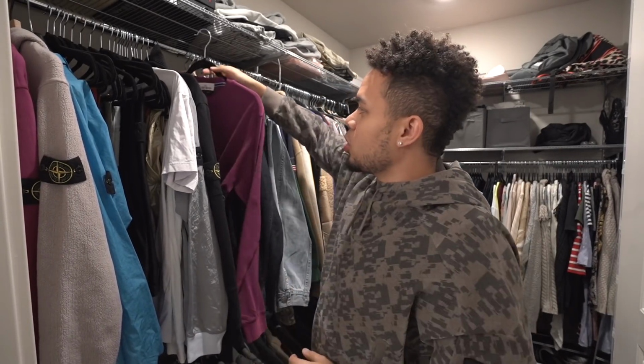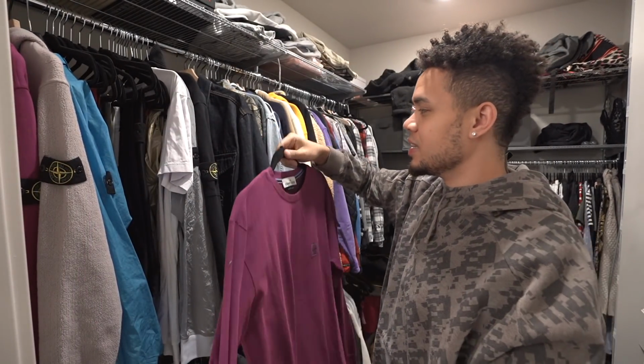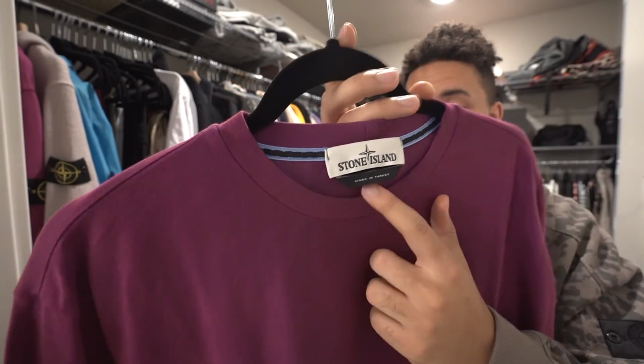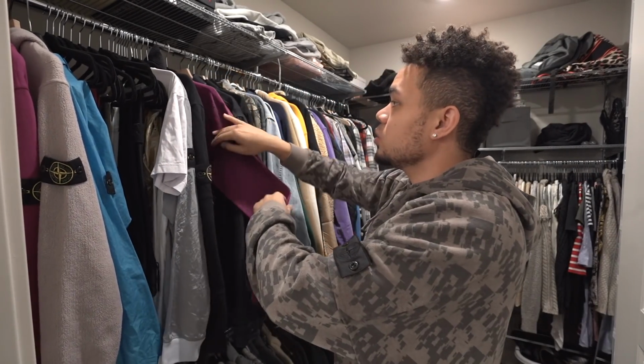So I got this purple long sleeve. What I like about this is it's heathered. There's kind of like a blue tint to it. One thing that's annoying about Stone Island is everything is so inconsistent, but you can see this piece was actually made in Turkey. But like I said, the sizing is so inconsistent. Like, this is a large, it does fit. Sometimes stuff is just a little too snug.